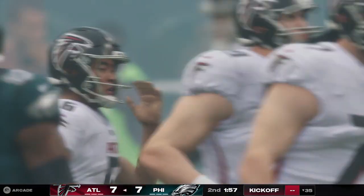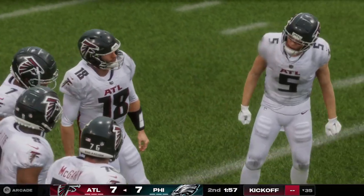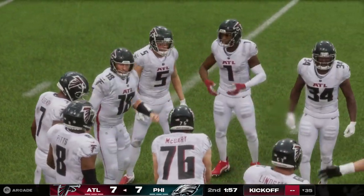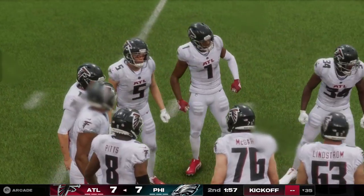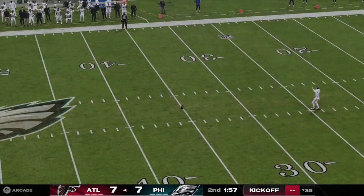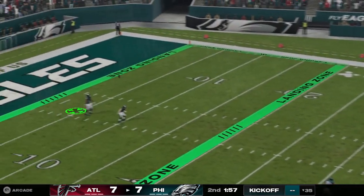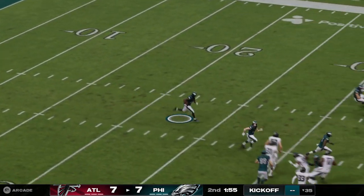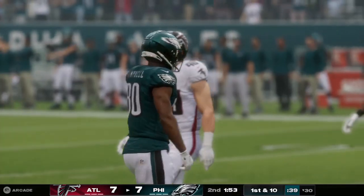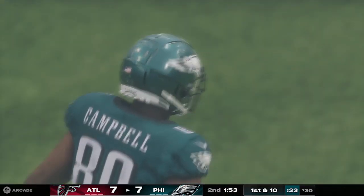Footing always a concern, but the extra point's up and good. And we are tied at 7. Each team's had it. Each team has scored. 7-7 here as the kick's away. Fighting his way through contact. And a nice return sets him up pretty good here right at the 30-yard line. So back onto the field here come the Eagles for their second drive.